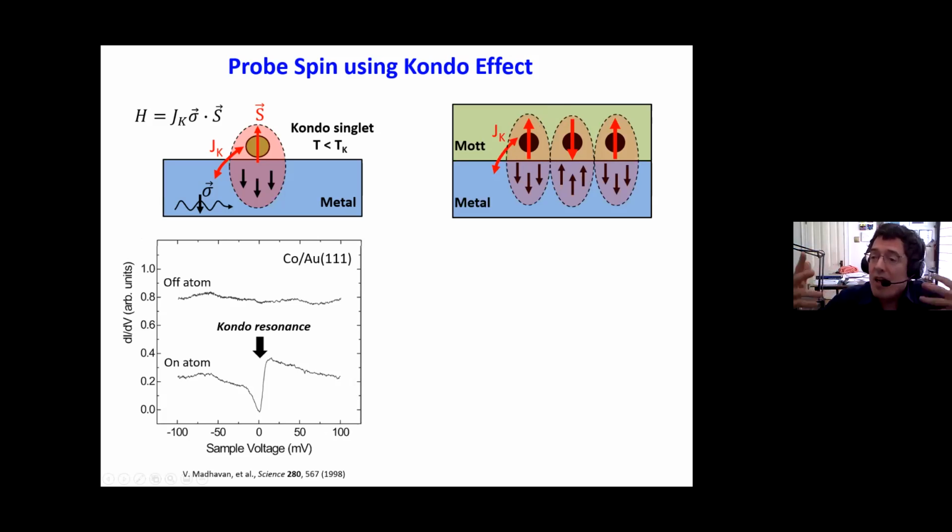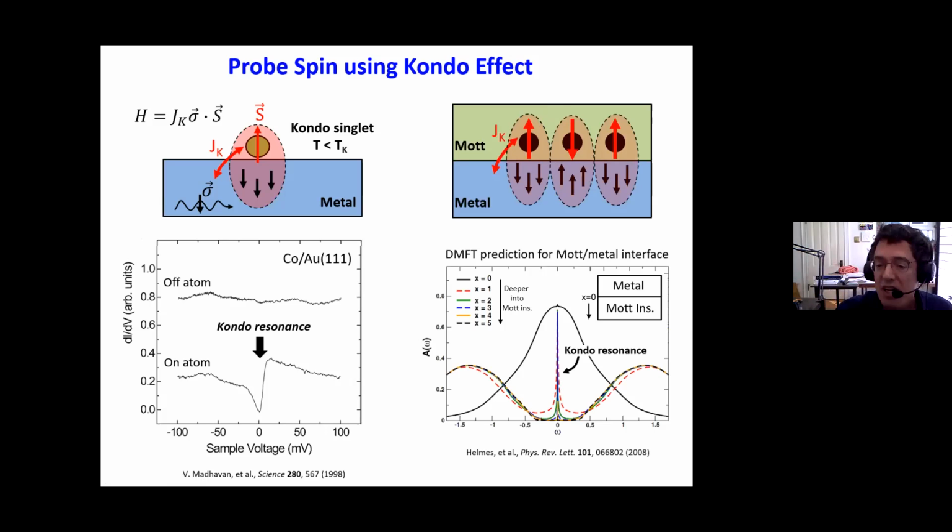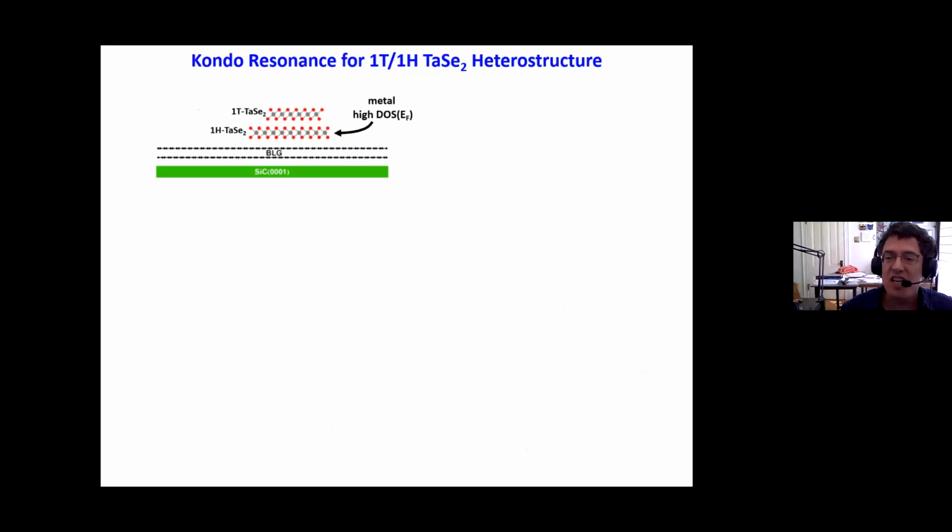Now, it turns out that people have actually simulated this behavior using more sophisticated theoretical treatments, such as this dynamical mean field theory calculation performed by Helms and coworkers, where they basically calculated what happens when you put a Mott insulator on top of a metal, and they basically saw what I just described to you in my little cartoon. They saw a Kondo effect at the interface, which goes away as you go deeper into either the Mott insulator or the metal. So we decided to use this technique to look for signatures of the spin in the Mott insulator.